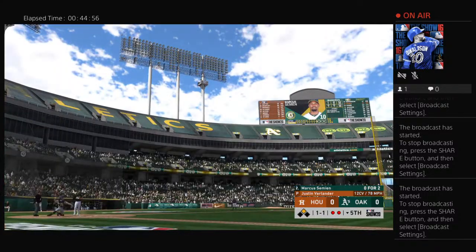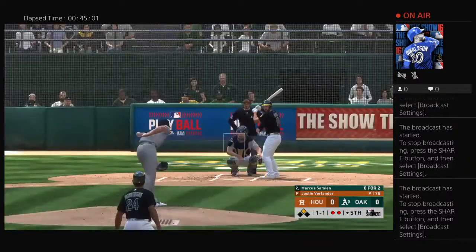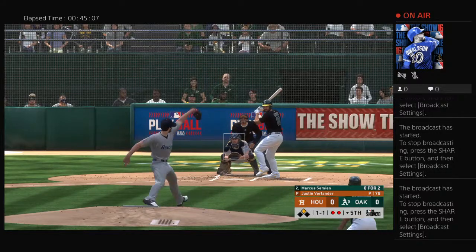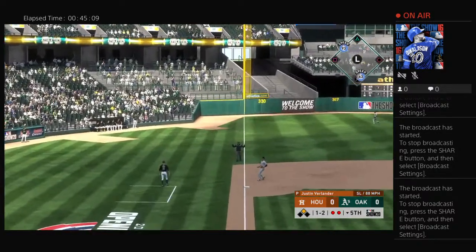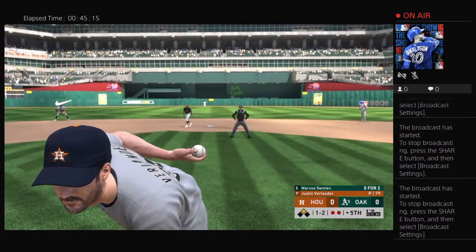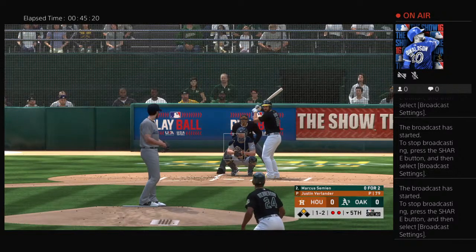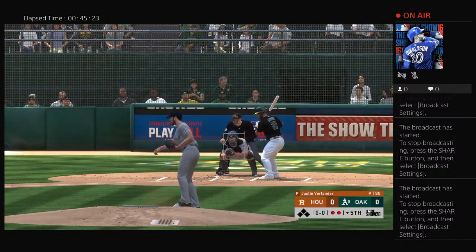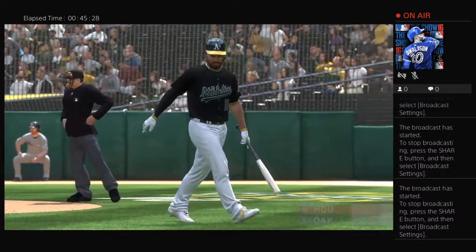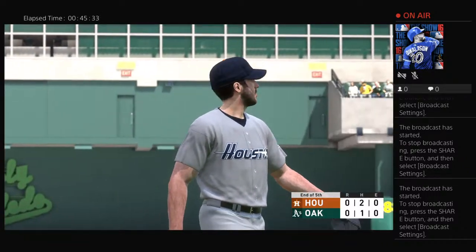In for a strike. It's 1-1. 2 out here and a runner at second. And he's got himself another one as he picks up strikeout number 9 here, and the side is retired. The A's strand 1. 6th inning coming up. Still zip, zip.